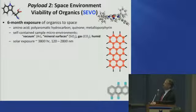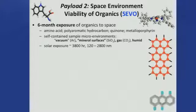We put them in microenvironments simulating vacuum, just pure argon, or in contact with silica to simulate contact with the mineral surface, or in a CO2 ambient like Mars, or in a humid environment like you might find on Europa or somewhere where there's a lot of water. They got exposed, again, over this very broad range of solar wavelengths for nearly 4,000 hours.